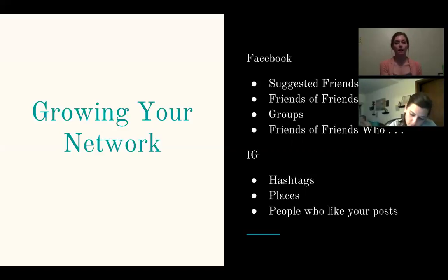Or this is something that I knew for a little while but never really played around with, and I'm still not 100% sure. But in the Facebook search bar, you can type "friends of friends who." I've done this a couple times, so you can do friends of friends who hike, friends of friends who are moms, stuff like that. And it'll pull up people. It's a little harder to navigate, or I haven't figured it out yet, but that is another option.